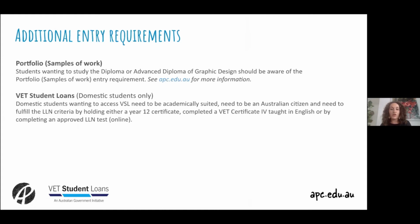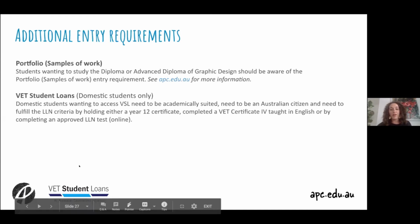VET student loan students. So for our domestic students that are eligible to apply for a VET student loan, there are additional requirements. So please check out the website. All our information is on the website, or contact the school for more information if you're concerned about whether you're able to access that loan or not, and we'll be able to answer those questions specifically to your case.